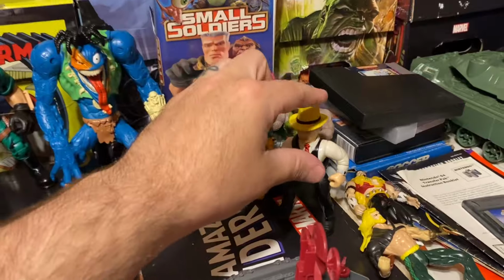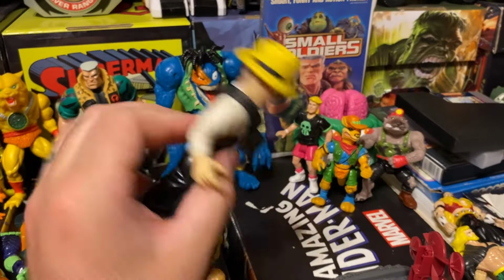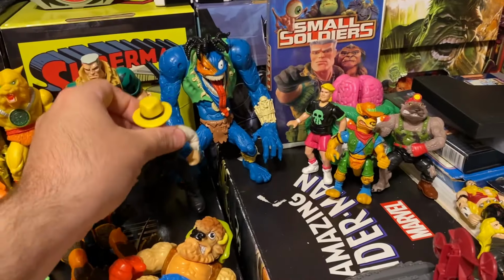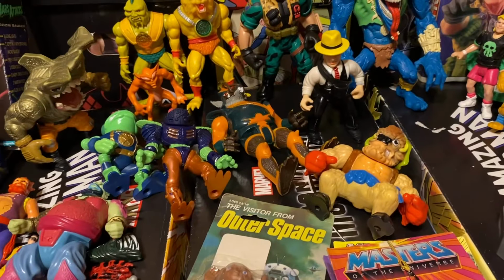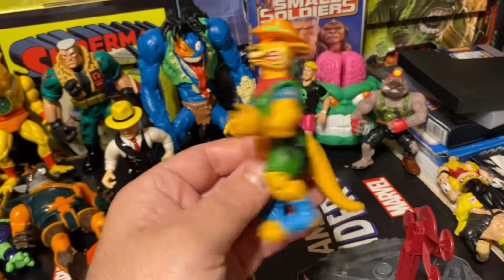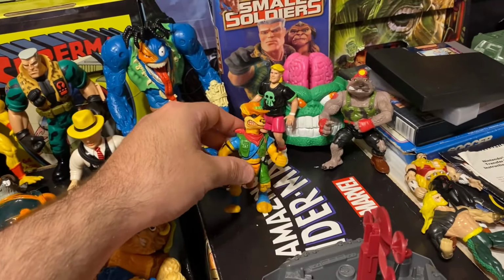Let's see. I picked up a Dick Tracy for just $1. He's got his holster, but he's a pretty clean looking figure. I already have him, but out of the Dick Tracy line, of course, everybody wants to have Mr. Dick Tracy himself. So that was cool. Like I said before, I picked up the Walkabout missing the tail. Well, at the other flea market, I picked up Walkabout with the tail. So now I actually have a full figure here. So he's cool. He was $5.